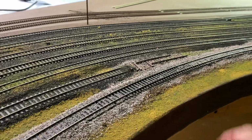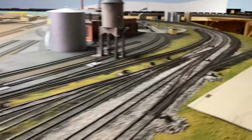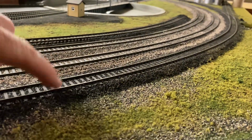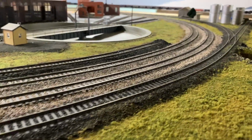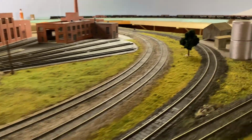Same thing happened to the main line right here. Took a hit. Everything else looked good. Oh, sorry, went a little fast there. And then the same thing happened down here on this track. This is the powerhouse lead. You can kind of see it bowing up right here. So I'll take a look at that. I'll double check everything again tomorrow, but everything looked really good.